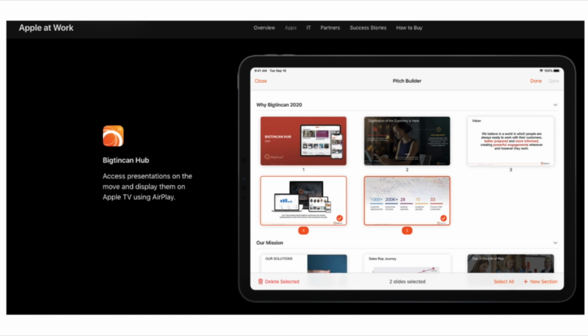And fun fact, BigTinCan has been part of Apple's mobility partnership program since 2015. That means they get a chance to work with Apple's design team directly before a new iOS update is released. And when the new iOS update is released, the app is compliant and they can leverage the best features the new update can offer. This is definitely an advantage from a mobile experience perspective, and Showpad is the only other competitor that's also part of the mobility program.